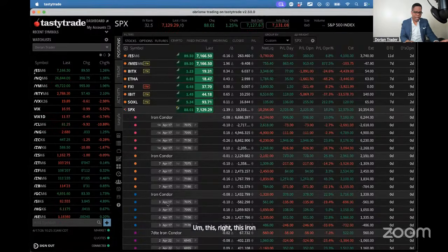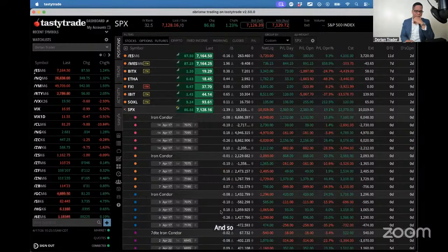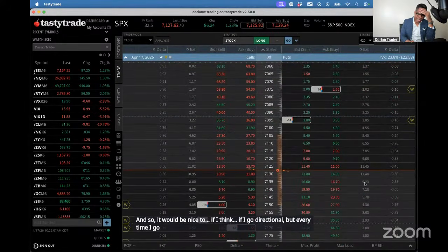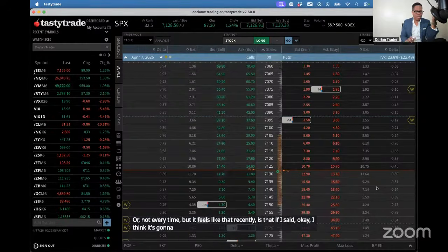This iron condor here, 7150, the deltas are still not great, right? But this one right here has the best deltas, this yellow one, and that is 16 and 18. All of them have an 18 on the put side because I put the put on the same thing. And so it would be nice if I go directional, but it feels like recently, if I said, okay, I think it's going to drop, then it's going to shoot up.